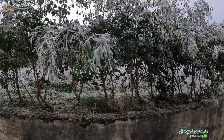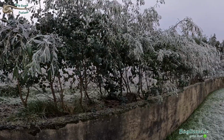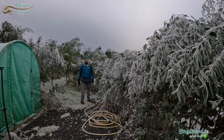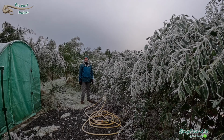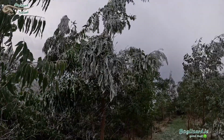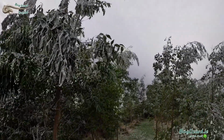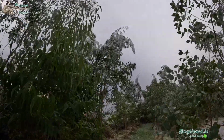This is certainly beautiful. Magical. And yes, I did empty all the water out of all the hose pipes before the freeze started. A fair amount of weight from freezing fog, which is frozen onto the leaves. So some of these are bending over quite considerably.